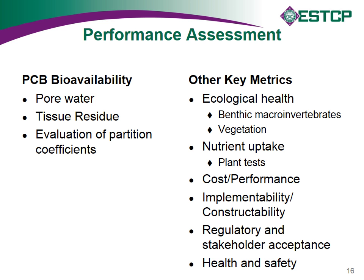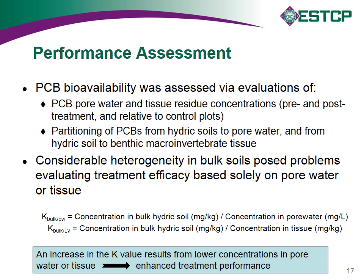We had performance assessments, one based on just PCBs, just looking at PCB bioavailability, and other measures of ecological and plant health, as well as things like constructability and cost and so forth. On the next slide here, we detail a little bit more. What I'll be talking about at the beginning here is the performance assessment relative to PCB availability. And so we measured pore water by collecting soil samples and bringing them back to the lab and using PALM extractions to measure pore water PCB concentrations.